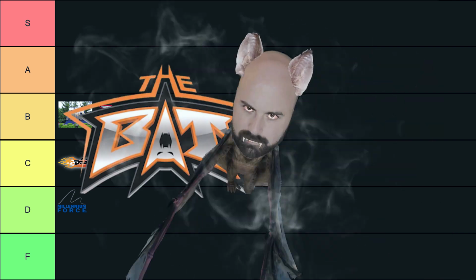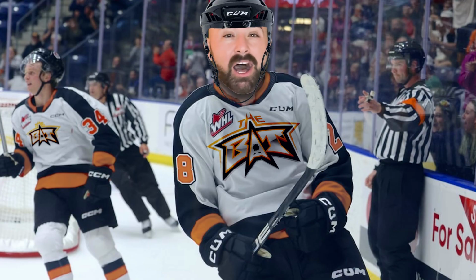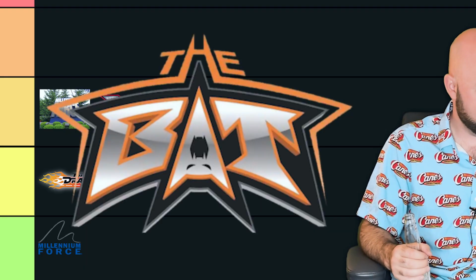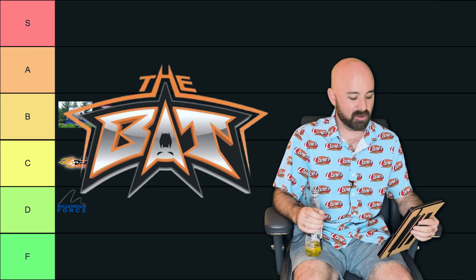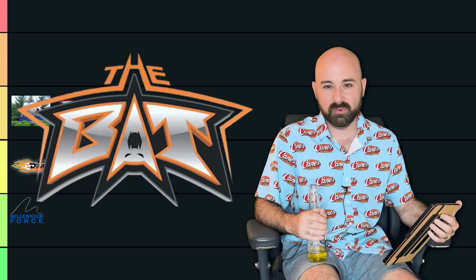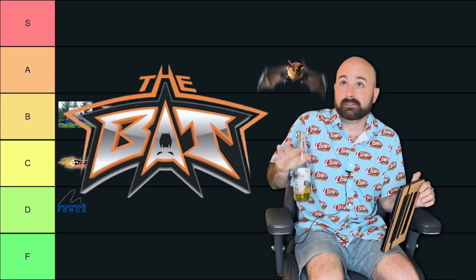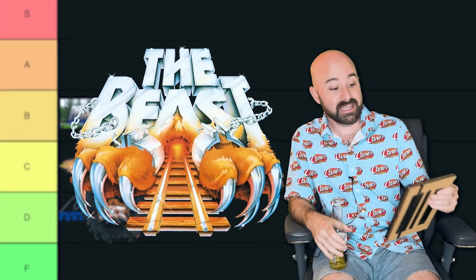The Bat. This one looks like a really good hockey team logo. I like the upside down bat in the logo. I don't know, nothing about this seems roller coastery to me. And also, I think the Bat is a cool name for a roller coaster, but then you remember what a bat actually is. Oh, it's a bat. Oh gosh, oh no, a bat. This is D tier.